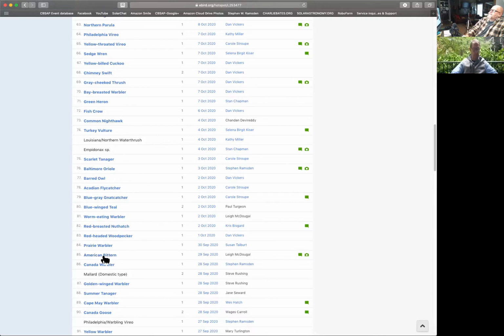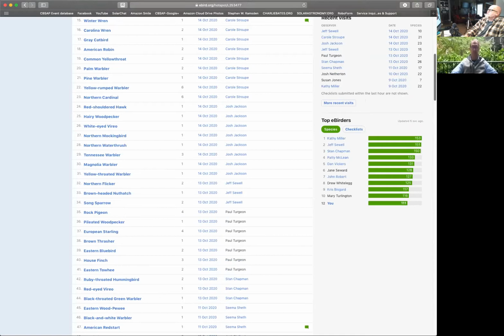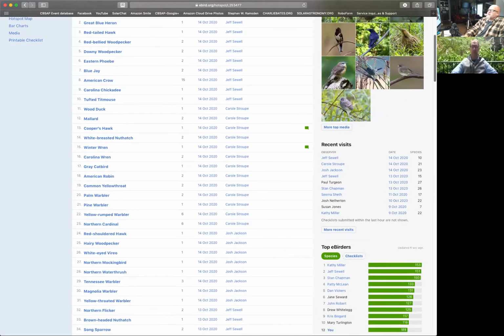American bittern, I think we all remember that. The American bittern has flown the coop and headed south. He's probably down at Panizzi Swamp now or down in Florida enjoying life as an American bittern. But we got about 10 days of fantastic viewing opportunities with the American bittern.